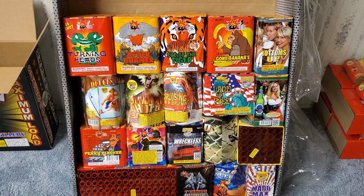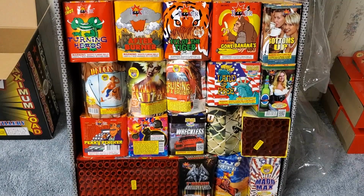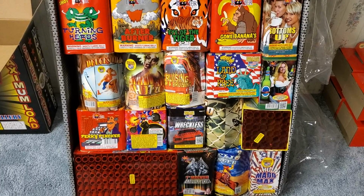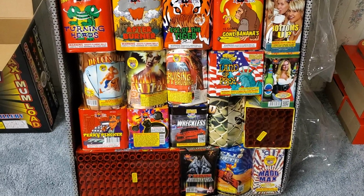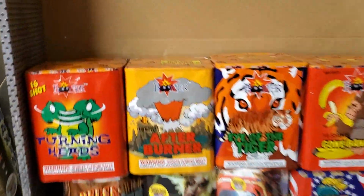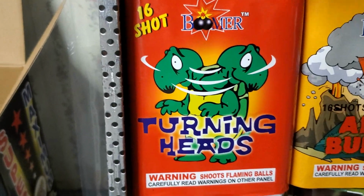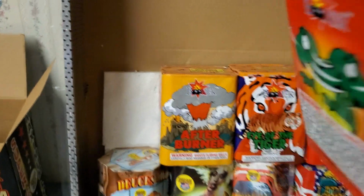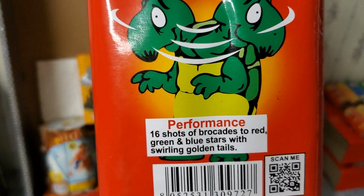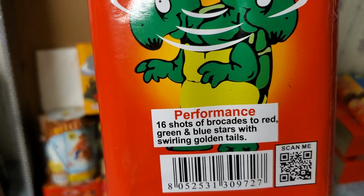So, alright, we're going to be moving on to the rest of the assortment here. We got 18 total cakes and 1 mini artillery shell kit. Now, some of these cakes, I believe, are hybrids, so it's kind of like half fountain, half cake, and they're either going to be by Boomer or World Class. So, moving to the top left over here, we got Turning Heads by Boomer, and it's a 16-shot cake. The performance is 16 shots of brocades to red, green, and blue stars with swirling golden tails.